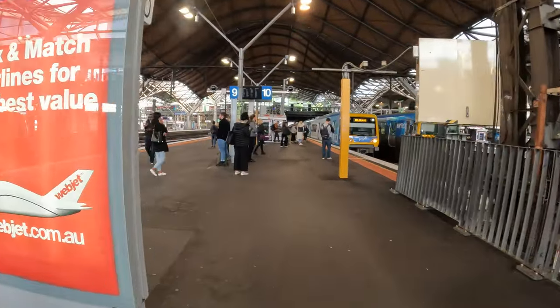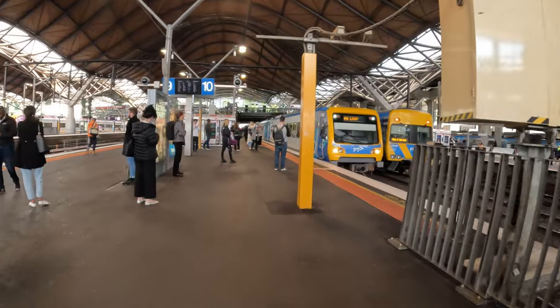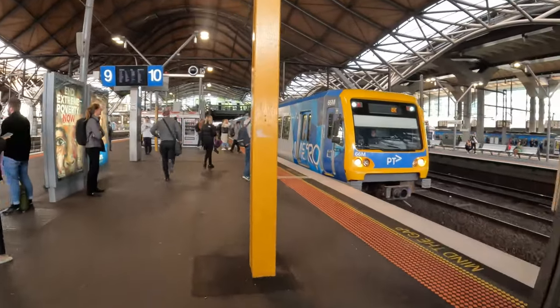On the right there, there's an Extrapolis set coming in on a Belgrave service by the loop.